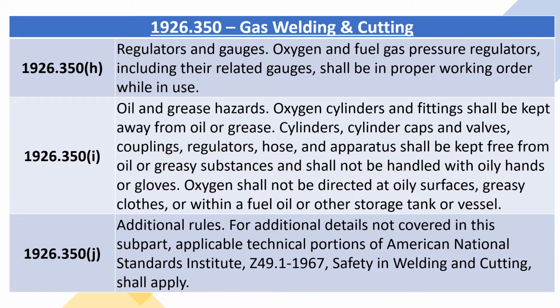1926.350(h): Regulators and gauges. Oxygen and fuel gas pressure regulators, including their related gauges, shall be in proper working order while in use. 1926.350(i): Oil and grease hazards. Oxygen cylinders and fittings shall be kept away from oil or grease. Cylinders, cylinder caps and valves, couplings, regulators, hose, and apparatus shall be kept free from oil or greasy substances and shall not be handled with oily hands or gloves. Oxygen shall not be directed at oily surfaces, greasy clothes, or within a fuel oil or other storage tank or vessel.